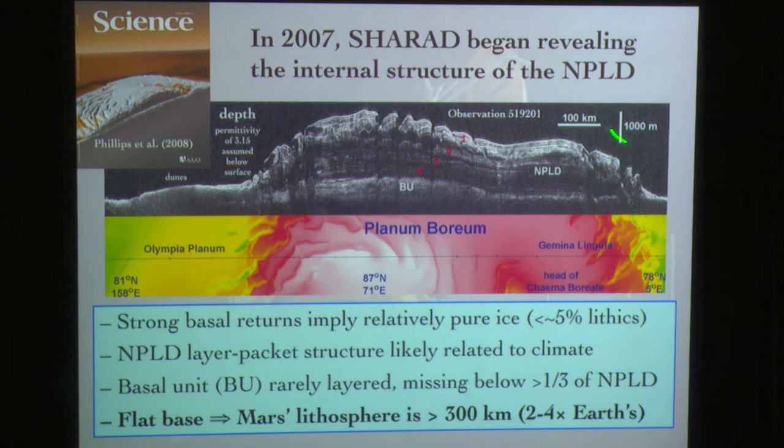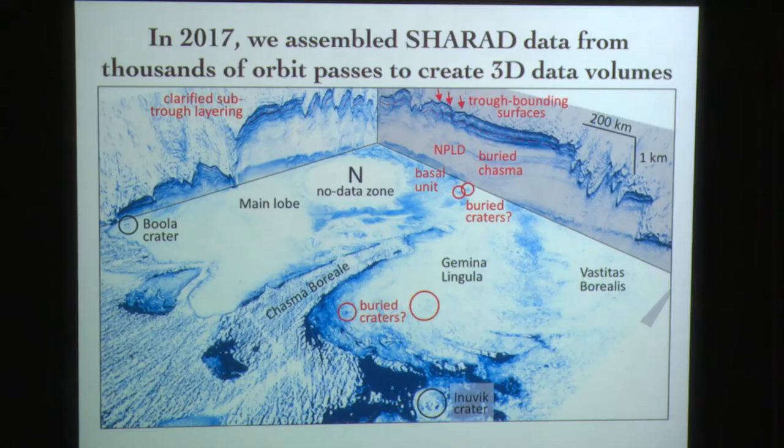So this is now a depth scale here, by assuming this is water ice, which we can't assume because we are getting a strong reflection off the base. It's extremely flat-lying. If you draw a line across there, there's really no deflection of the crust by the weight of all this ice, and that was a huge finding that we weren't really expecting. And it suggests that the lithosphere is much thicker on Mars than we thought it was. But enough about that. We're more interested in the ground ices.